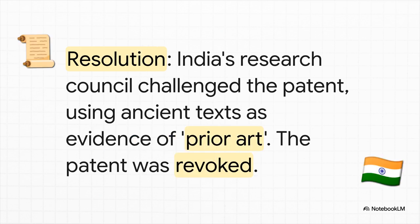And this is where knowing the rules of the game becomes your superpower. India's Research Council fought back. They challenged the patent. And their proof? They literally presented ancient Sanskrit text that described this exact use of turmeric. This is what the law calls prior art, proof that the invention already existed. The US Patent Office had no choice but to revoke the patent. It's an amazing example of how knowing IP law can protect a whole nation's history.